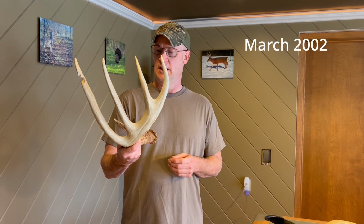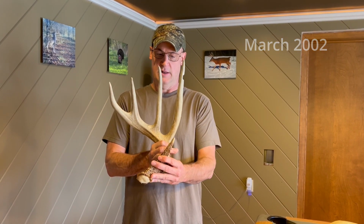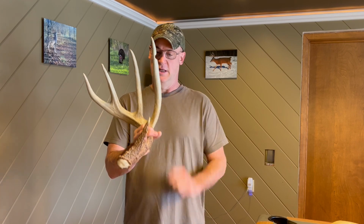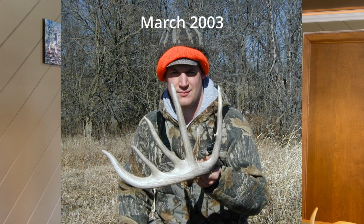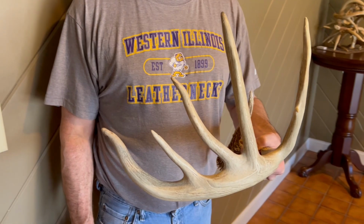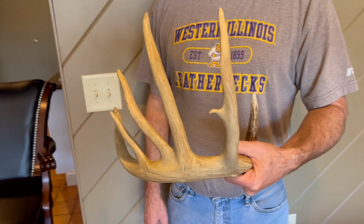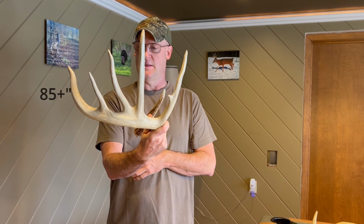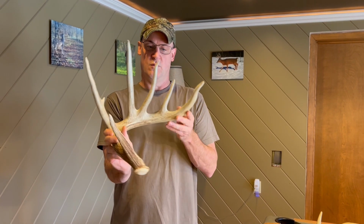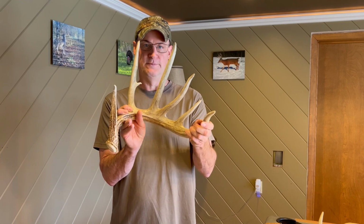So this is an 82-inch shed that I found quite a while ago, and he's got 14-inch G2s. He was a main frame 10 when he was carrying this. The very next year, he became a 13 pointer and lost a little bit of length on his G2s, but he gained points, and this is an 86-inch shed. So one of my better finds, not the biggest, but a pretty good one.